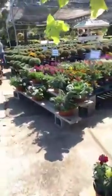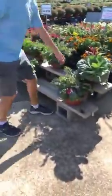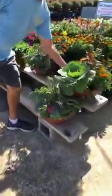Sunflowers, and we got a shipment of stuff in today, so I have a new batch of sunflowers coming out. Thing right there, that combo planter. Oh yeah, these combo pots. I just got those in today too, from one of our vendors.